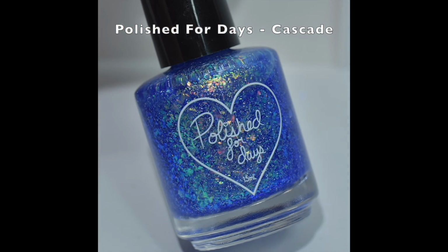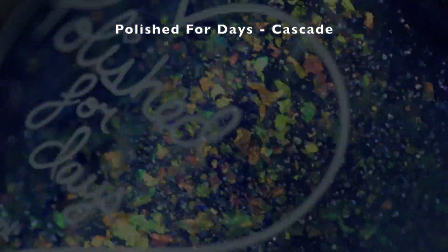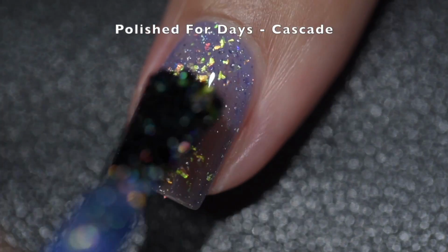Up next, we have Polished for Days Cascade. This is going to sell for $13. It comes in a 15 milliliter bottle and there is no cap. It was inspired by waterfalls and is described as a blue jelly base that's packed with glowing green to orange to blue iridescent shifting flakes.